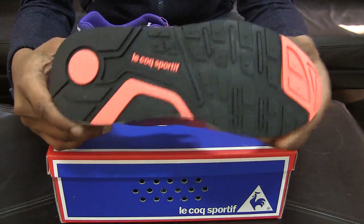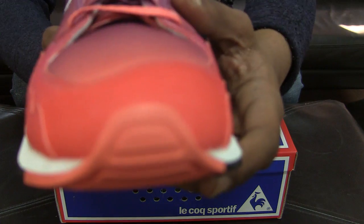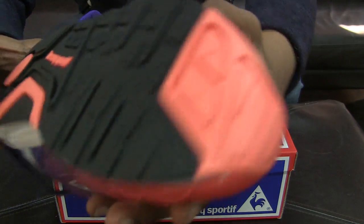We flip the shoe over, we can see that starting from the front toe cap right there. Maybe it's better if we look at it like this, and then if we flip it over.